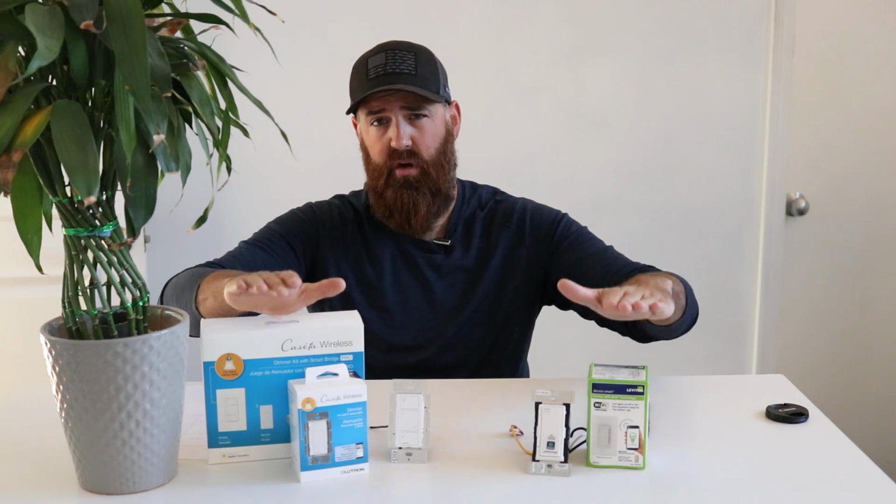I hope you enjoy your smart lighting, whichever one you choose. These are both great options. They're both going to work well. They'll both connect to your Wi-Fi. They'll both do what you want them to do when you tell Alexa to do whatever you want. I've never had a problem with either of these not responding or not being controllable or anything like that.